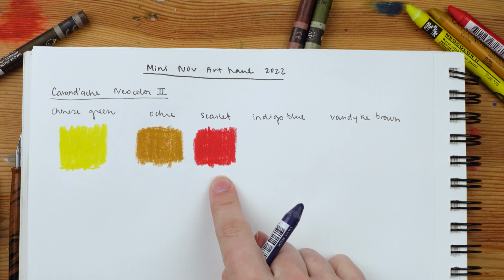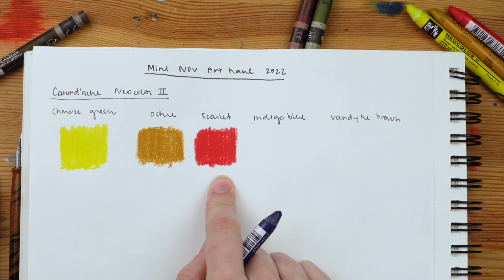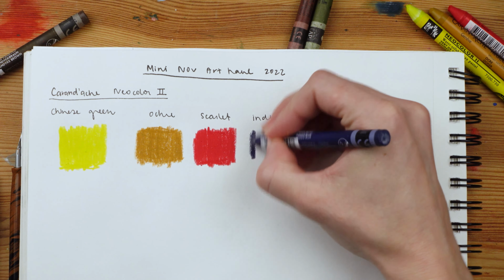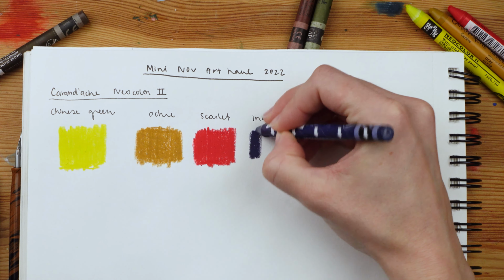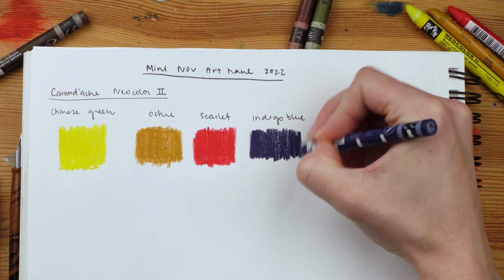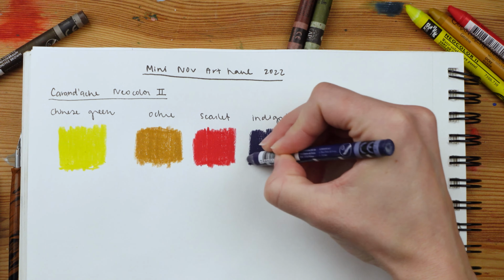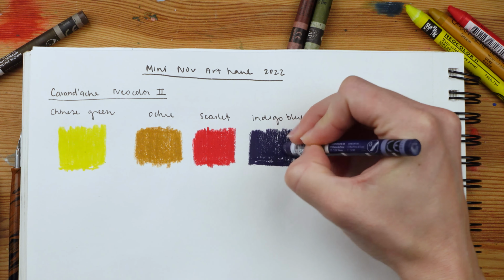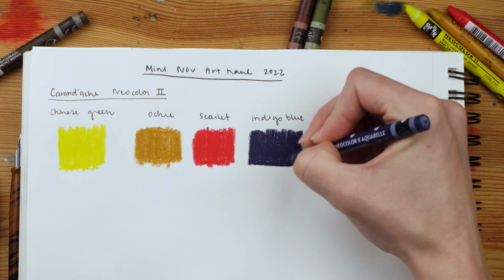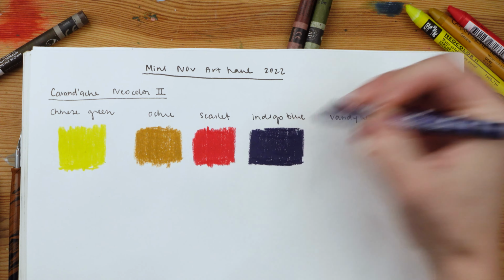So we have this Scarlet. It's a very pretty red, a bit on the warm side, so that's really good. Now let's do Indigo blue. Indigo blue is a color that I already used when I did my landscape on vacation. I used it to create the mountains and to add some shadows, so it's very useful. It's not a color that I have at all.